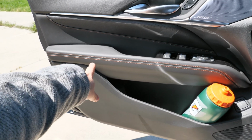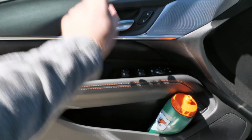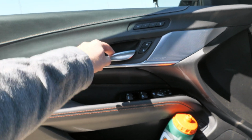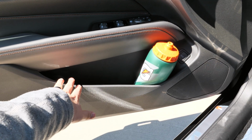You've got a decent sized armrest. You've got automatic front windows, or one-touch front windows. This is also laminated glass. I like this nice door handle piece right here. You got your memory settings on the door as well. And my bottle fits, but it is kind of tight down there.